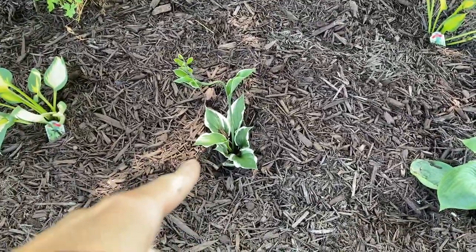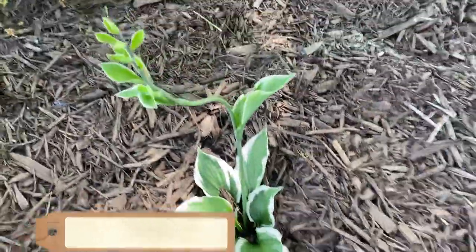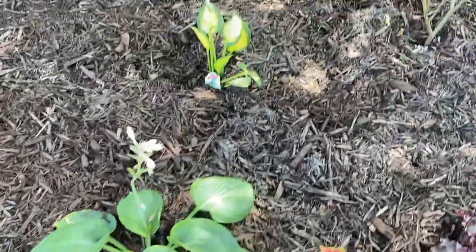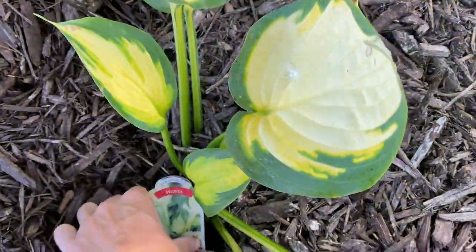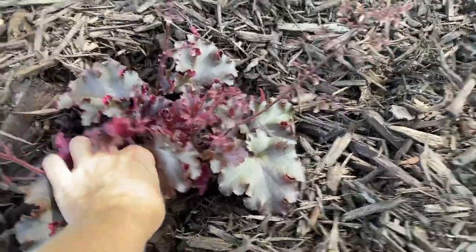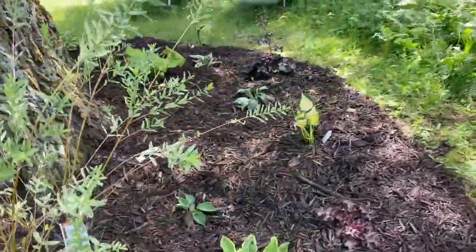This, I believe, is the Patriot. Patriot Hosta. Yes, love that. Here is another drinking gourd. I've put a lot of those in. I must really like those. And another, I believe this is a forbidden fruit. Yes, forbidden fruit hosta. And this is the same Heuchera that was on the other side, the Purple Palace. Love those. So another willow, and now we're kind of wrapping onto the backside.